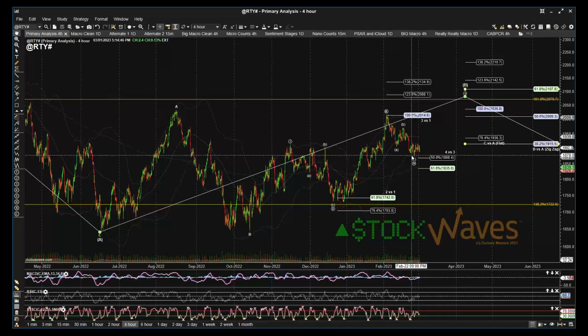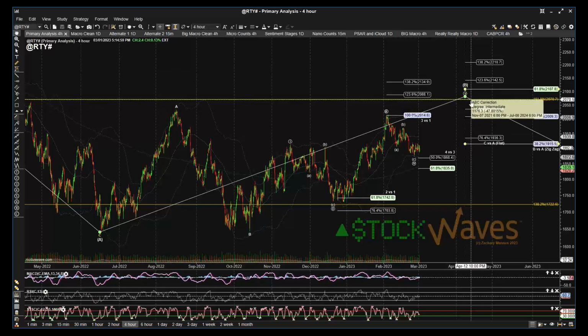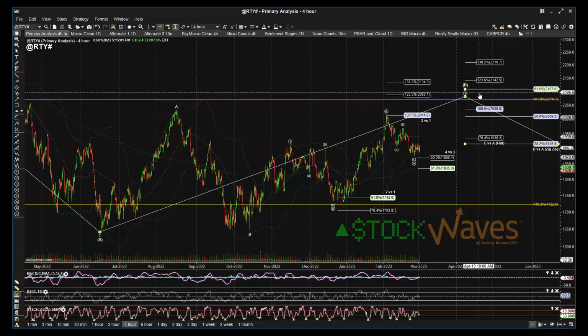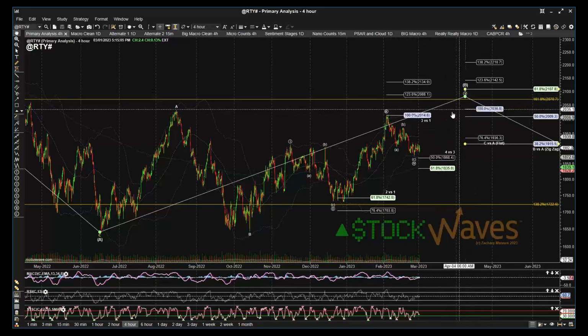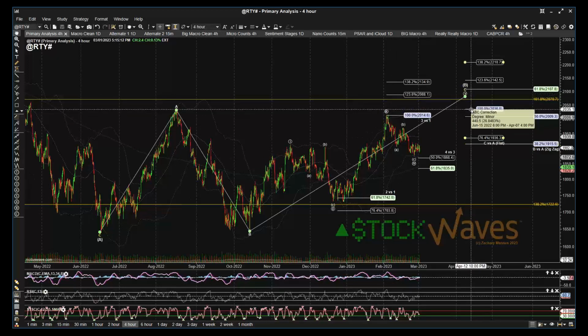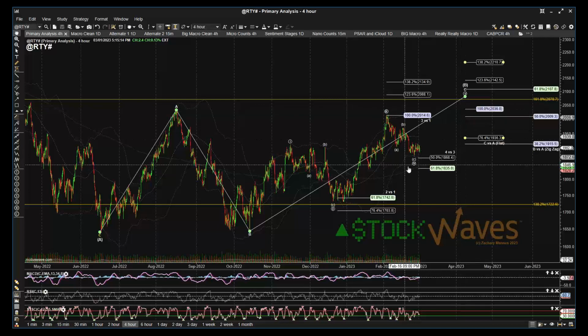But again, at the end of the day, it's holding the same degree fourth of the C wave of the same parentheses B, ideally heading up to the 230s, the 2037, maybe into the 2070s, and possibly stretching closer to 2100, which is the 618. But it really only needs a nominal higher high over the 3, and the 100% extension for our C wave is at 2037. So that could easily do it.